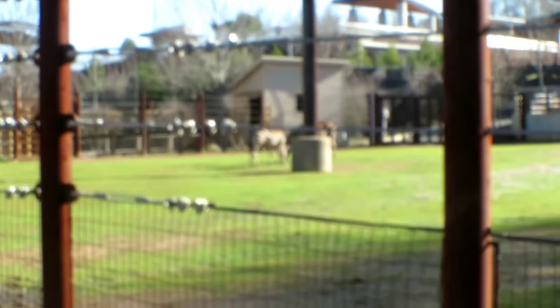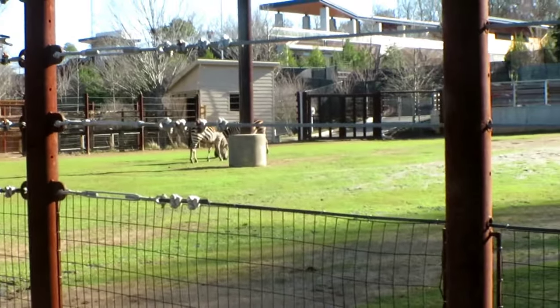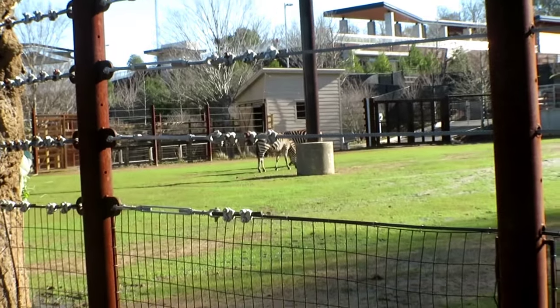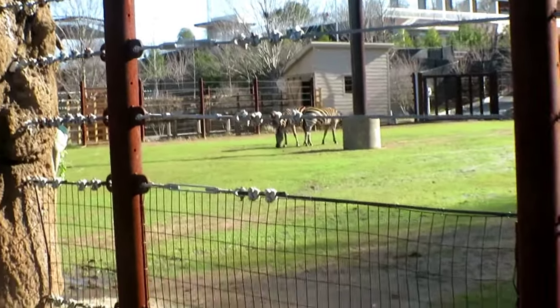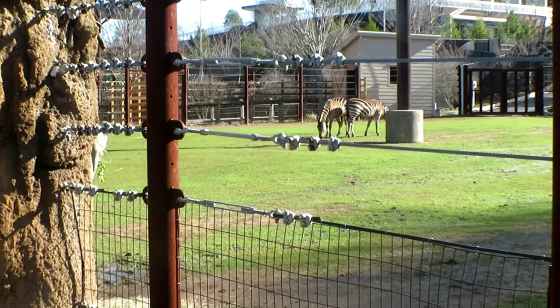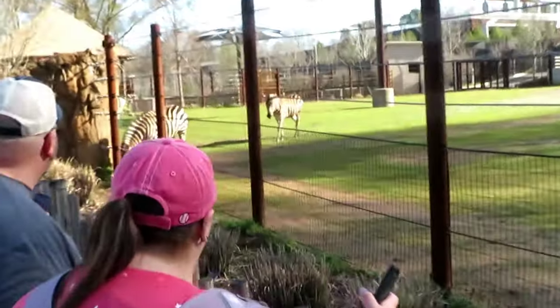Okay, I can't zoom in too far. I gotta get another camera to get this fixed. But yeah, those are the zebras. It's chilling out, getting some shade. The ostriches are over there. All right, let's try and go up there and get that giraffe. Okay, the zebras came over.